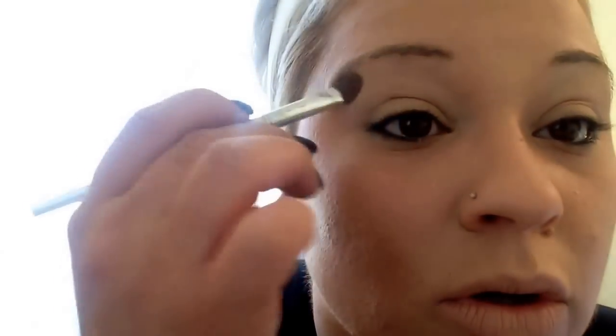Okie doke. So you can really use any neutral color. This is a matte color. I'm going to use this one, something that's like your skin tone. This is not for color. This is almost like how we use the translucent powder on the foundation. Same purpose, just to set it so that your eyeshadow is not streaky.